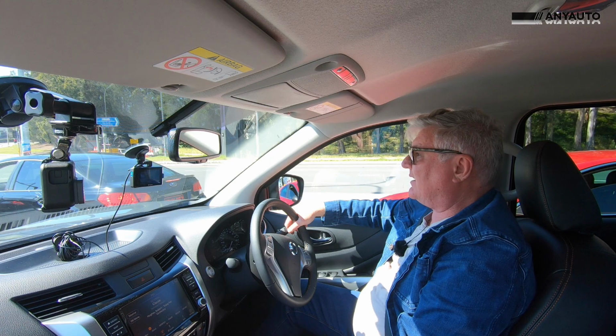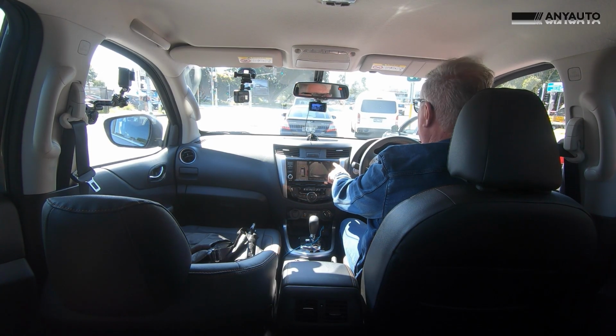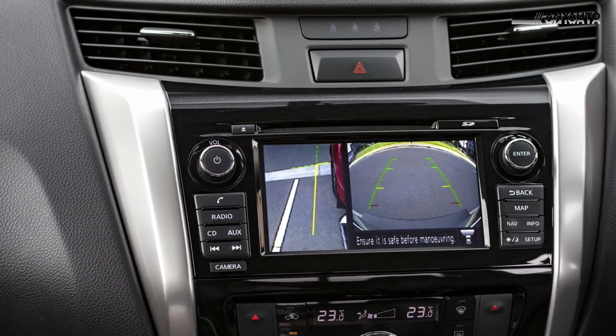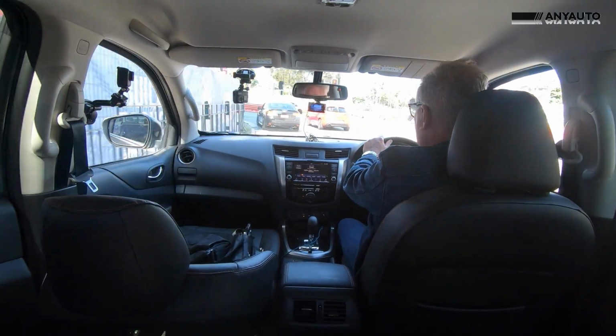This is a nice big clear touchscreen, and you can at any stage select the camera, which has got a 360-degree view. So there's a plethora of power outlets inside, which I think is pretty good. You can plug in your mobile fridge or whatever.